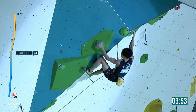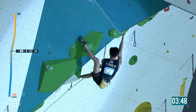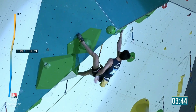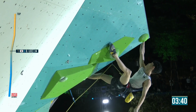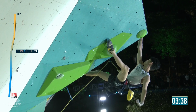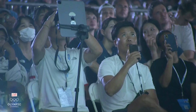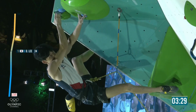Reaches up high. Nervy stuff from Dohyun Lee. Uh-oh. He almost dropped at the beginning of the qualifier, one of his runs in the qualifying, the very first move. Ooh. So he's had a few shaky moments throughout the comp. He's recovered well, though. Made his first final. Yeah, he's done. And he's now right in the center of the wall, as middle as you can get on the thing. That spike is a bit of a slab above. Coaches watching on, filming every move.